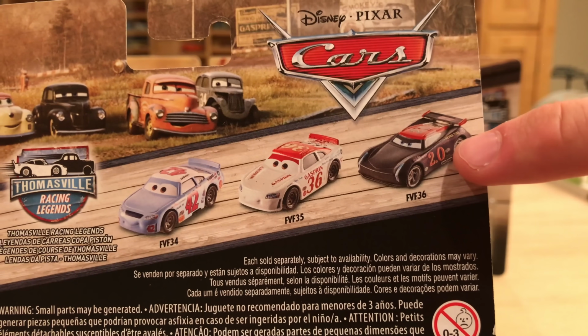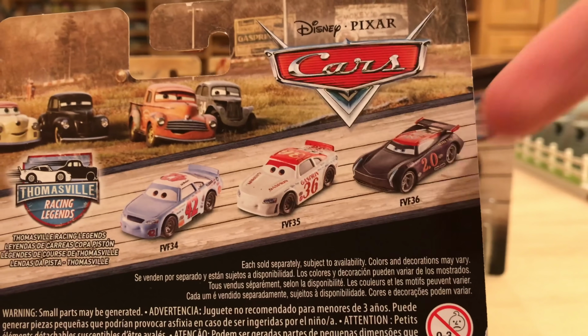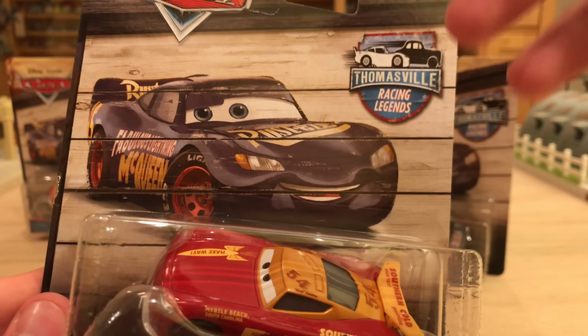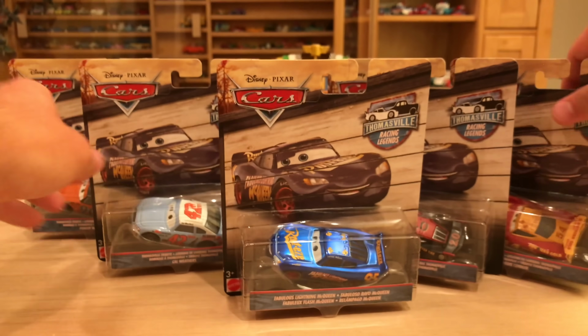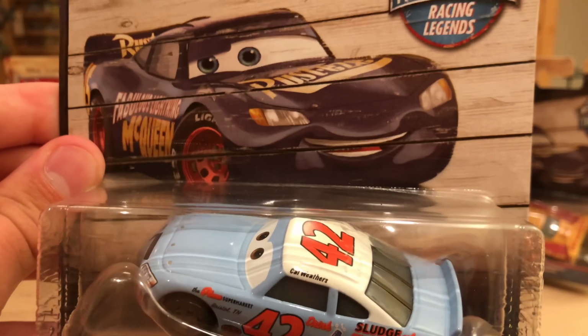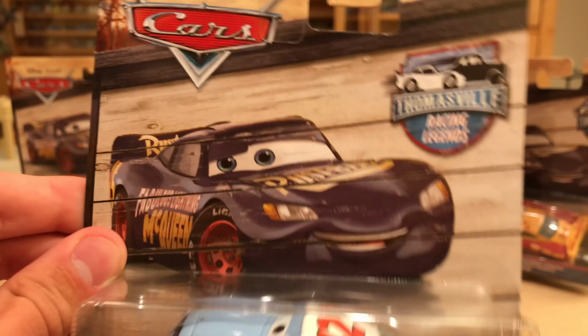I mean, Jackson, like I said, does look cool, but it's just strange, the way he looks. It just looks a little out of character, you know, having a modern next gen racer with old decals. But I guess it's kind of like a fun event. At least that's what I'm assuming it is. Here we got Cal Weathers.